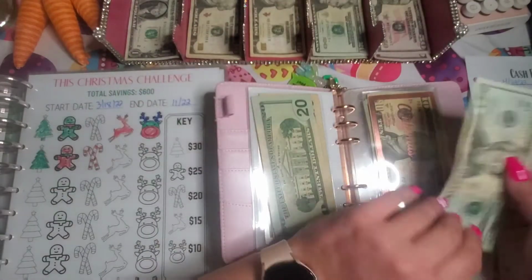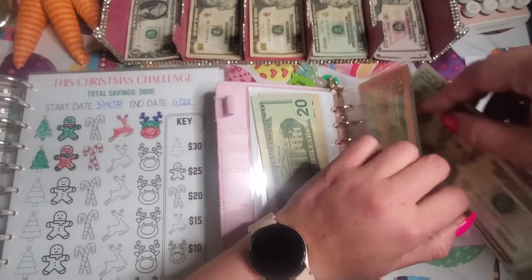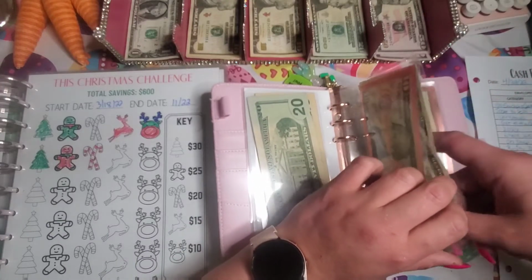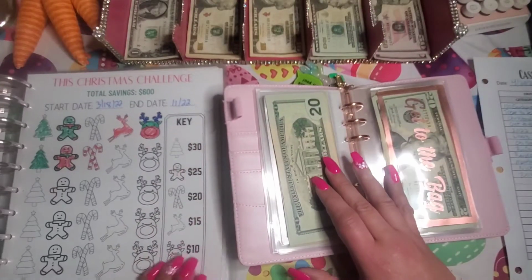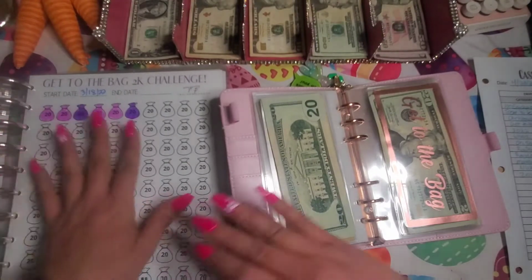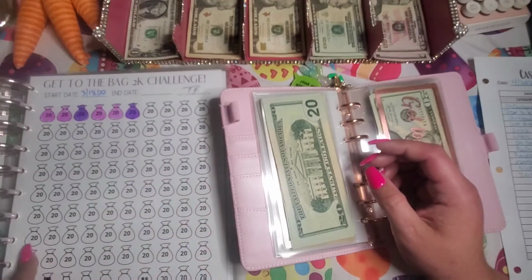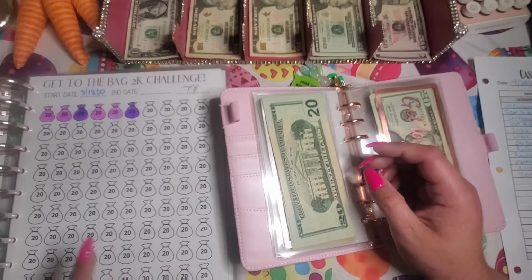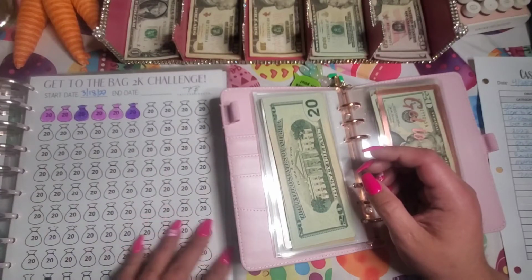That is one $20 bill. And I'm just, like I said, stuffing in the envelope, and I'll count it at the end and see how much we saved so far at the end of the month. And then the next one is also Taylor Budgets. It's Get to the Bag. Each one of these bags are worth $20. I'm not sure at the end. I think it's 2,000. Yep, 2K challenge. So at the end of this, I should have 2K.